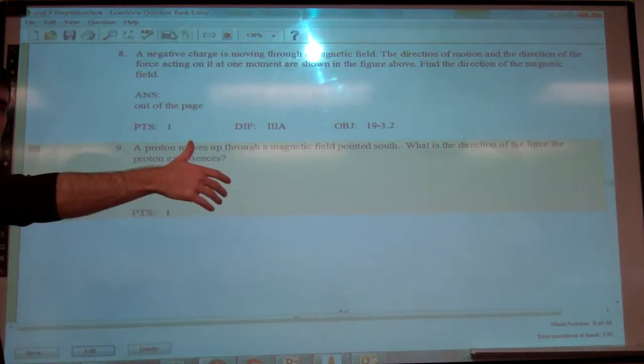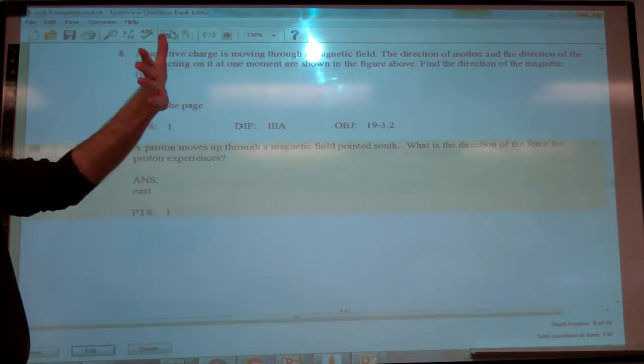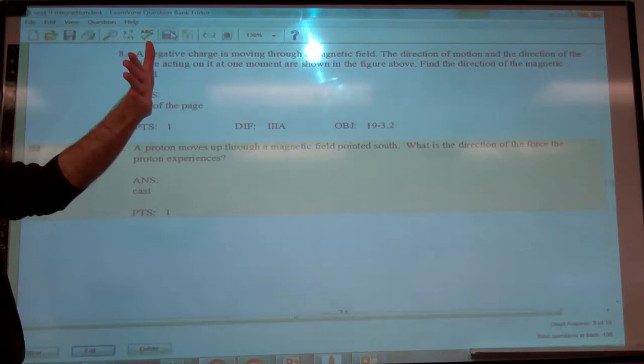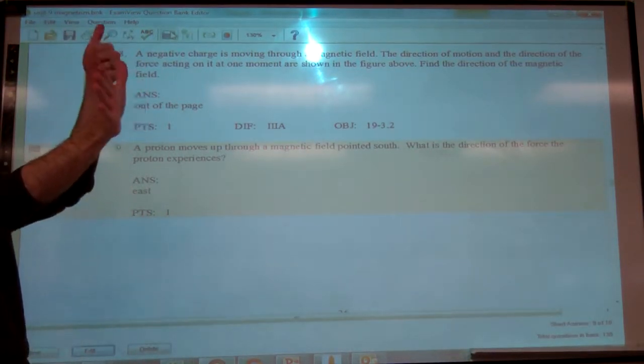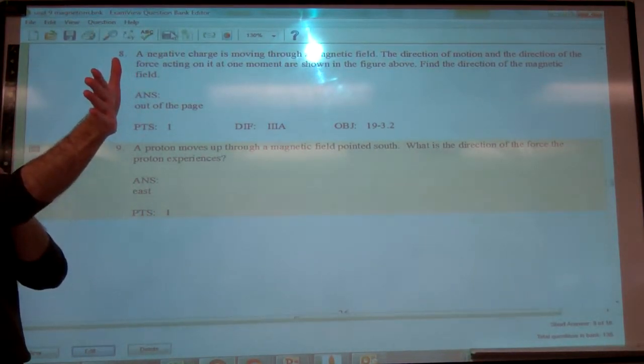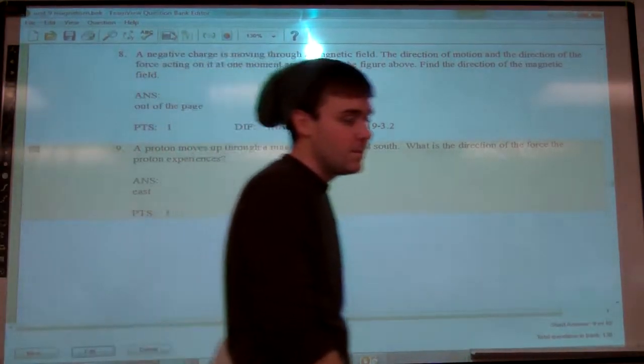Wouldn't it be this way? This way. South. Sorry, I got confused. Proton moves up through a magnetic field pointed south. So magnetic field is pointed south. Proton's moving up. What direction is the force it experiences? East.